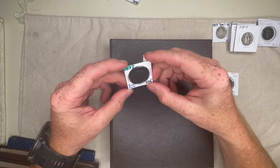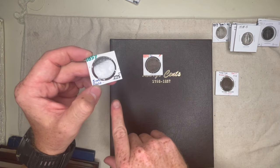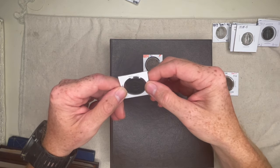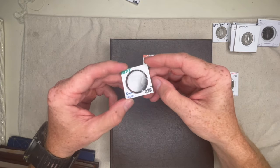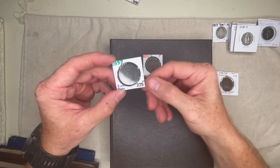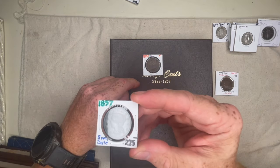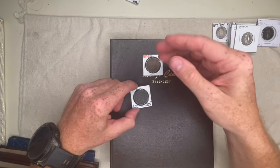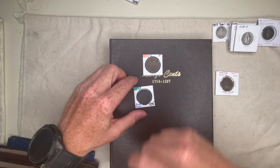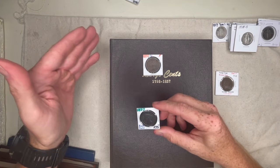This is 1857, small date, same thing. And look at the prices they've got these at, $275. So whenever you get down to these harder varieties, they get a little more expensive. But like I said, I didn't pay that. Paid a percentage of that. I've got it all wrote down. Whenever I buy something, I just write it down and I keep it in a little album. Like I'd said in another video, try to keep up with the prices you pay for stuff. It will pay off later on.